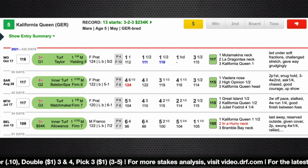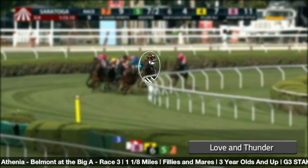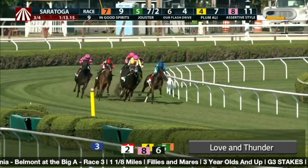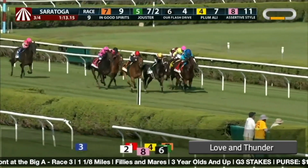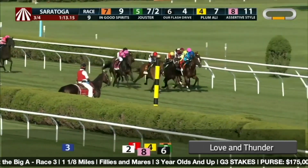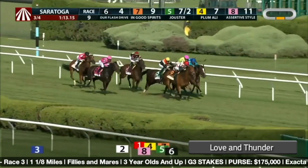That is the other Chad Brown trainee, the number 3 Love and Thunder, and we'll check out her last race when she was 3rd in the De La Rose up at Saratoga. This race was just going a mile, and Craig, when I watch Love and Thunder's races, I've always gotten the impression that a mile is the absolute max for her. I'm a little bit concerned about her stretching out to the mile and an eighth here.